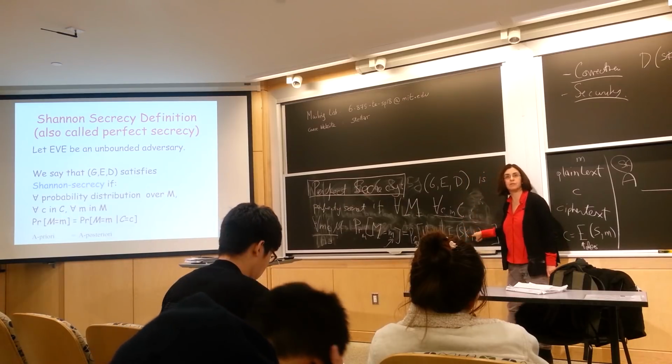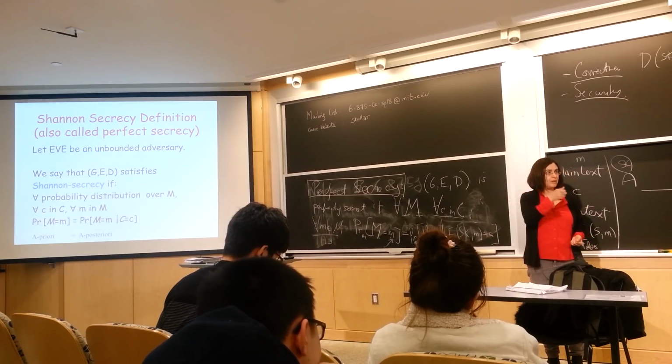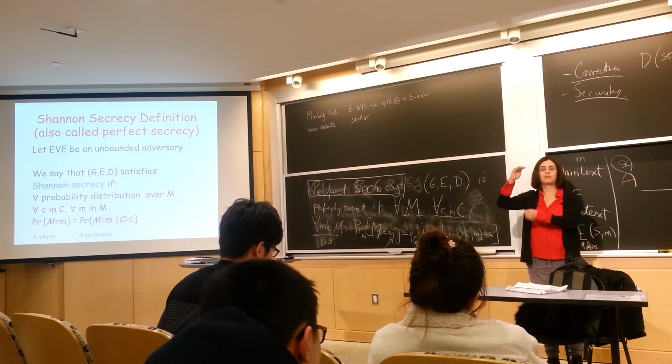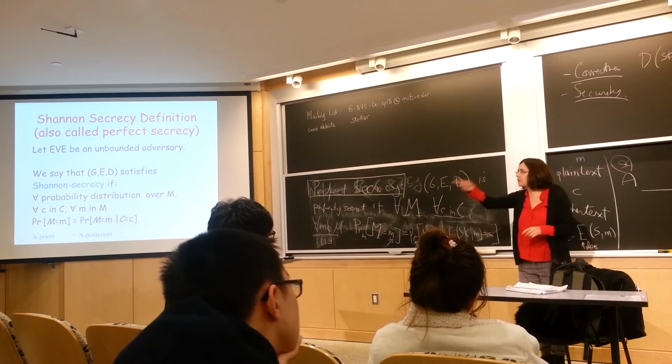I wrote it in capital letters especially, because that denotes a random variable. Little letters are concrete values for the message, the ciphertext, the key. Big letters are the random variables that denote which message was chosen, which ciphertext was sent, which secret key was selected. Is that clarifying? I'm not sure. Maybe you understand the question.